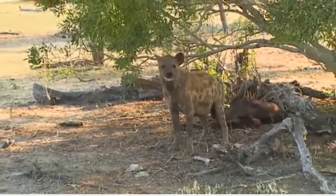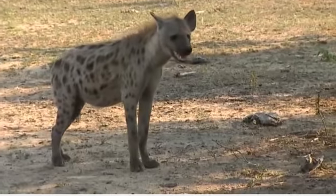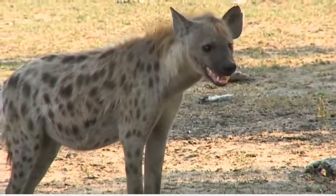And the lions, we don't know where they are. And we've got a game drive vehicle approaching, which is why the hyenas are suddenly a bit more alert. This is also a young one still. This would have been from the previous litter, probably about 1.5 years, 2 years old.